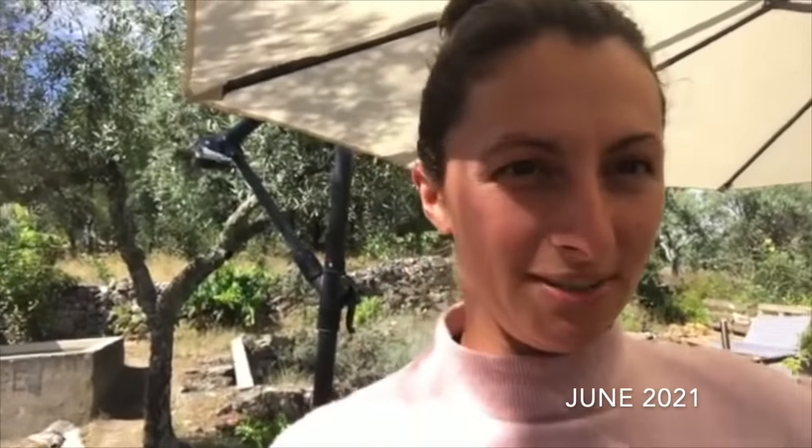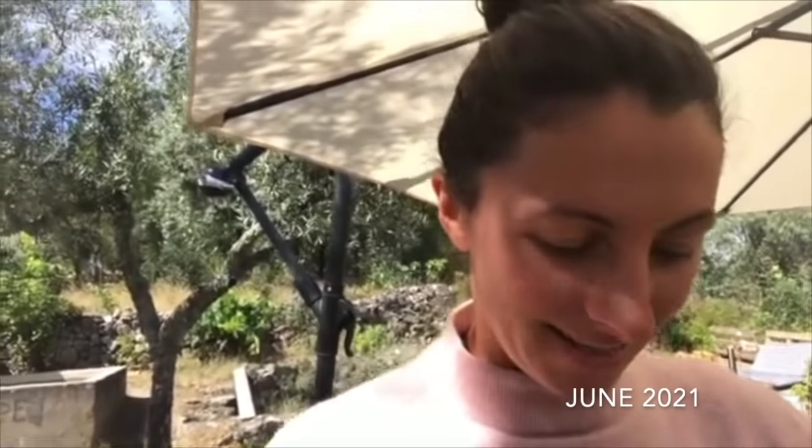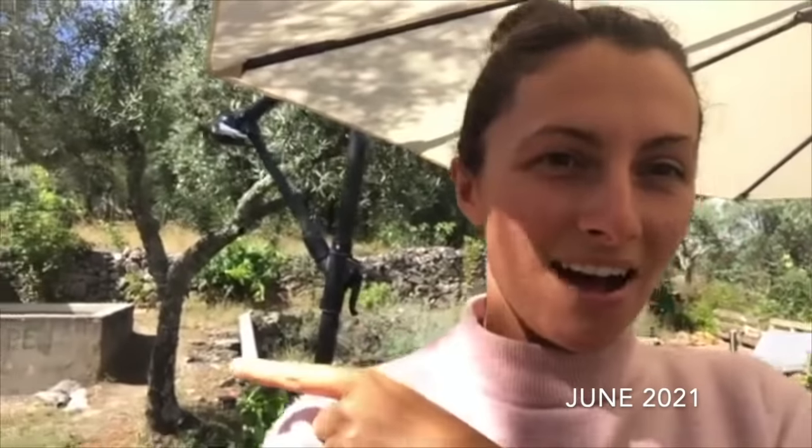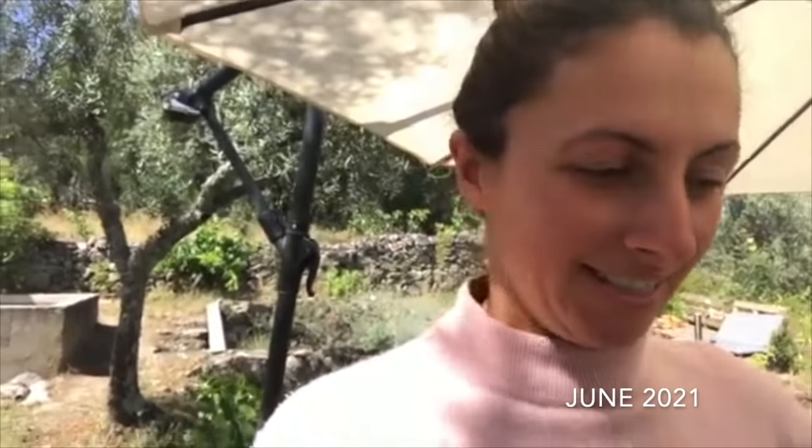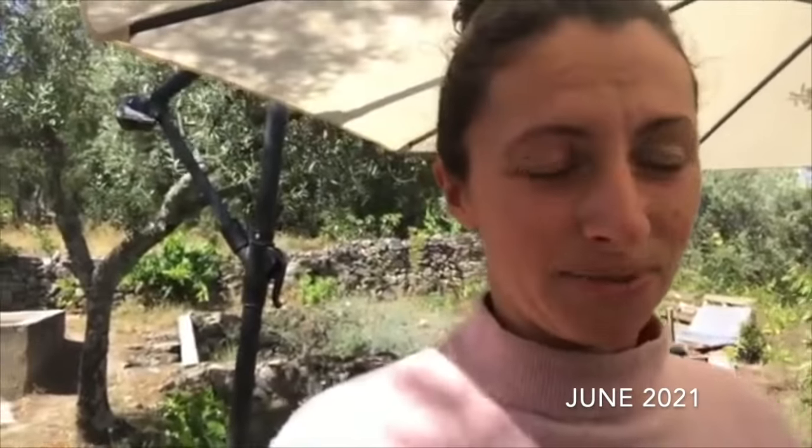So, one of the exciting things that has happened this month is our lovely, lovely friend Nick came and rendered the reservoir for us, which is just going to be absolute heaven on these ridiculously hot days that we've got coming up.